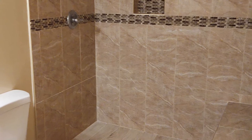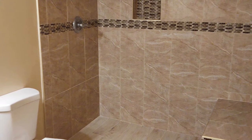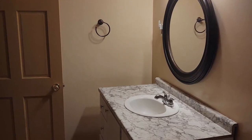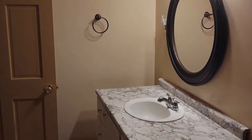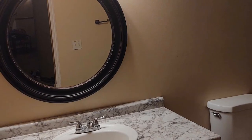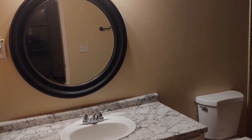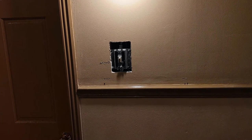Just the last minute touches we're coming around. As you can see, the full bathroom now. We pulled down the shower curtain. I've thought about coming in and doing custom made glass sliding doors, but we'll see how that works. The bathroom vanity, and you can see the big mirror in the background. We'll be adding some artwork and whatnot to make it a bit more cozy.